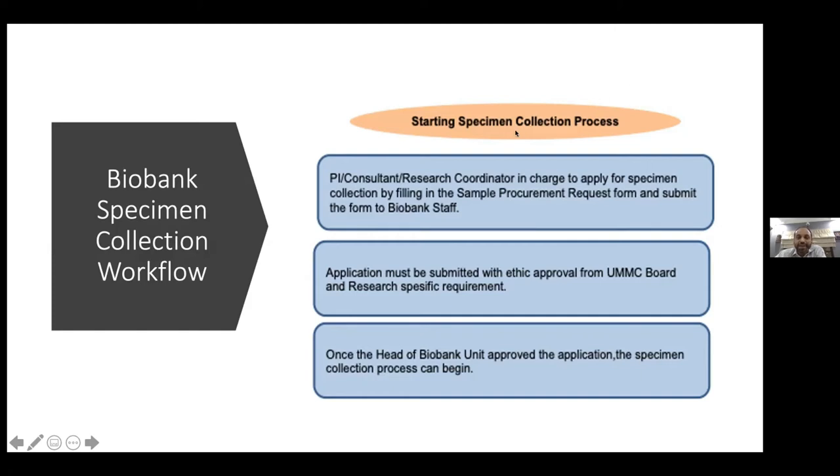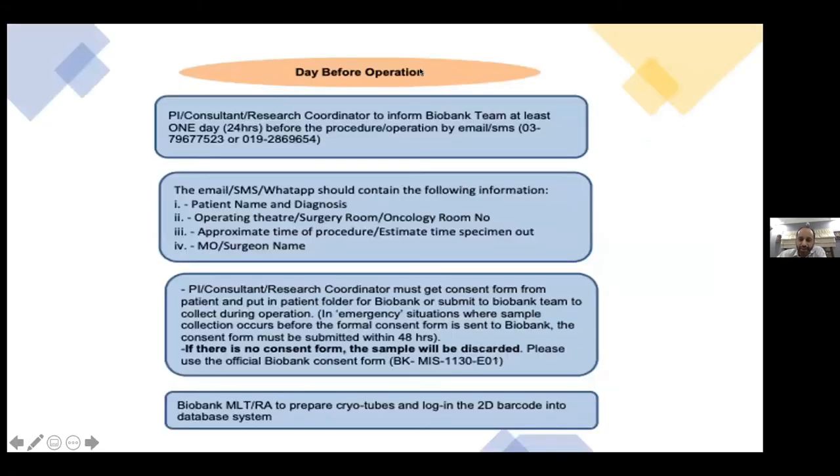So basically what happens is, prior to starting the sample collection itself, we have to make sure that we already have ethics approval, as well as fill up a sample procurement request from the Biobank. And once that is done and the application has been approved, we can actually start the sample collection.